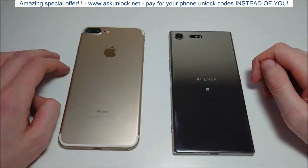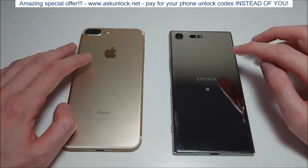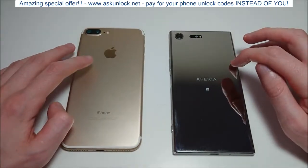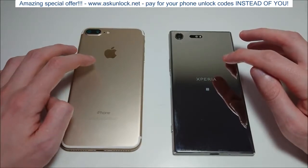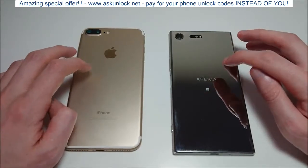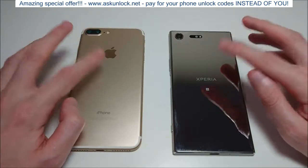Now, internal storage on the iPhone, you have 32, 128, 256 gigabytes. On the Sony, only one option, 64 gigabytes. However, the Sony does have micro SD card support and the iPhone does not. Now, in terms of battery, Sony a little bit larger, so 3230 capacity versus 2800 for the iPhone. And we'll have a comparison of that in the future, actual real-world use.